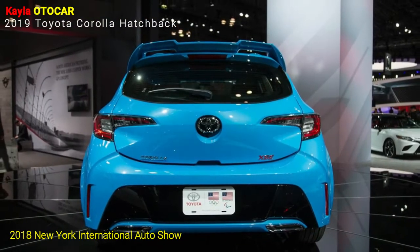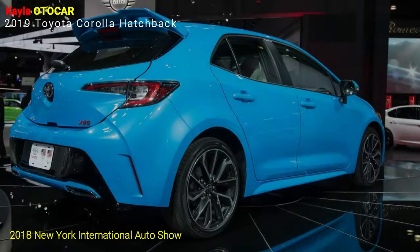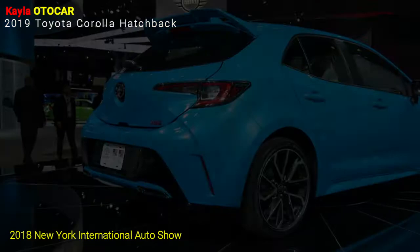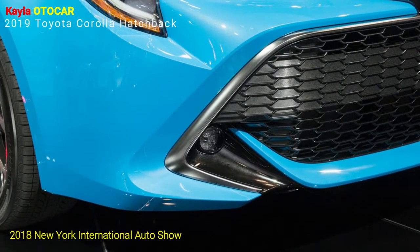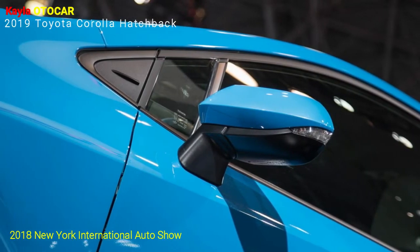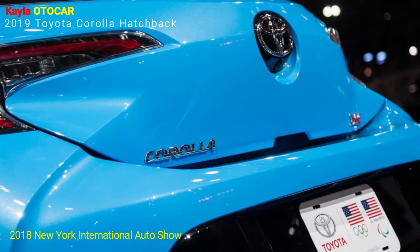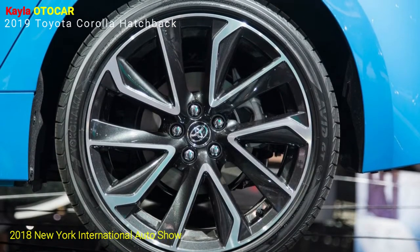Like the outgoing Corolla iM, which was a Scion until that brand was hacked out, the 2019 Corolla Hatchback is more closely related to the Europe-market Auris hatchback than the staid Corolla sedan that Americans eat up by the hundreds of thousands every year. The upgraded 2019 Auris hatchback gave us our first hint of what the new Corolla hatchback may look like when it made its debut at the Geneva Auto Show a few weeks prior.